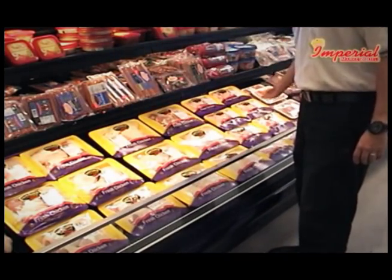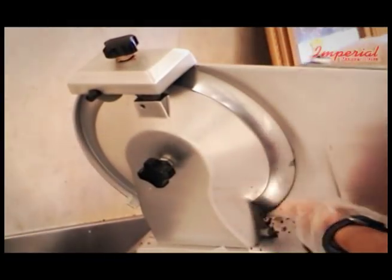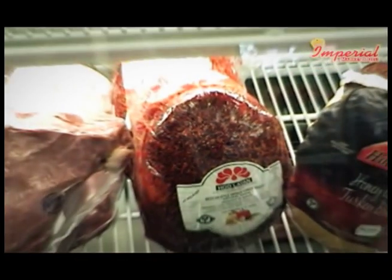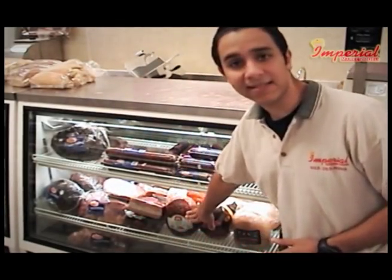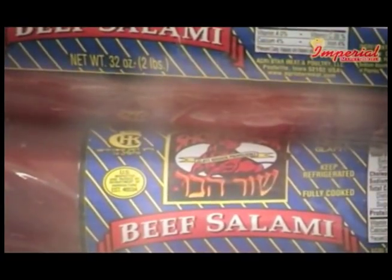It's really good quality. As far as our deli is concerned, we have all sorts of deli ranging from roast beef, hot pastrami, corned beef, and many different varieties of turkey, some of which come from Israel and from the East Coast. We have Turkey Delight, Mexican style turkey, honey, smoked and regular. You also have your traditional salamis and bolognese, basically anything you can imagine, we most likely have it.